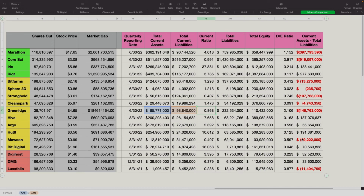Them along with, who else is in here? Mawson, and obviously Luxfolio we're not going to cover until we get some miners that are actually theirs that they're going to be mining. So we're not going to worry about them. But we are seeing a lot more red in this column this quarter than we did in the previous quarter. In the previous quarter, we only had, I think, Marathon, Core Scientific, and Stronghold in there. And Greenidge we didn't have back then, so Greenidge is a new one that we added. Mawson wasn't even, I don't think, negative back then. So it is obviously getting a little bit more painful for the miners here, it seems like. But we'll see.